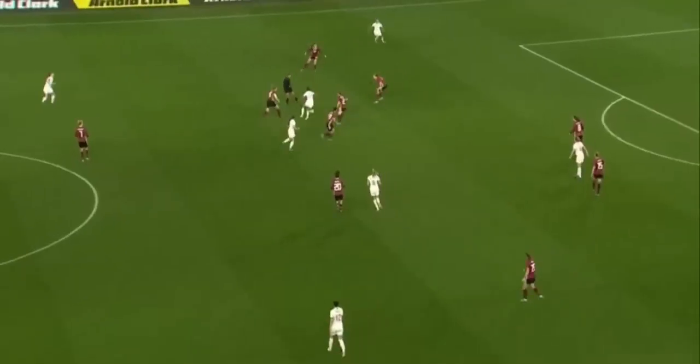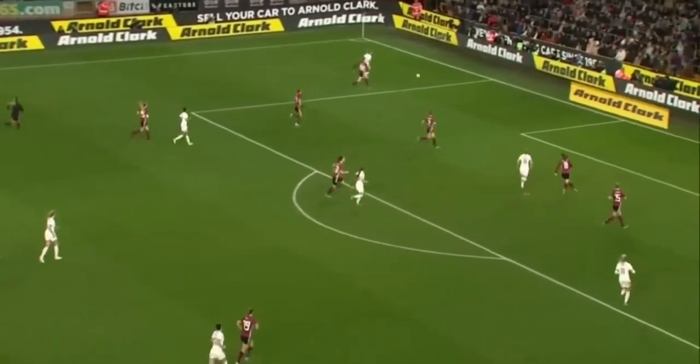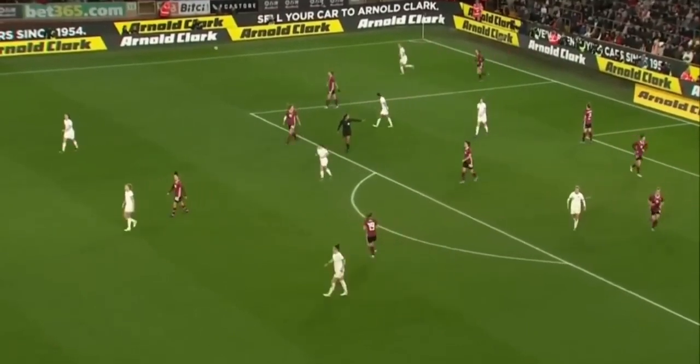The clip of the legs of Hemp. Paris. Good play from Paris. Just a bit too much on the pass. Daly does well to keep it alive. Not well enough. It did just run out of play.